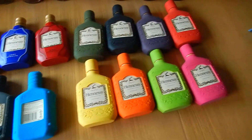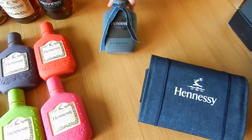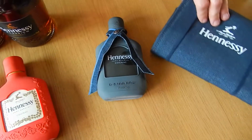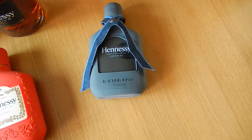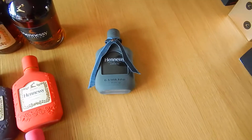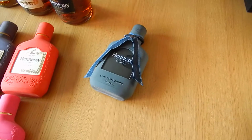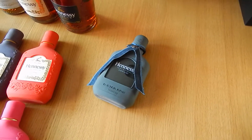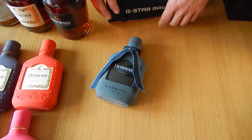And then we got something special here. That's the G-Star Raw. This is very cool. It's also very limited. And it was a collab between Hennessy and G-Star. KDU created this limited VIP project for Hennessy and G-Star, the Raw Flask they call it. And it was released on the runway show in New York for the Fashion Week in 2010.